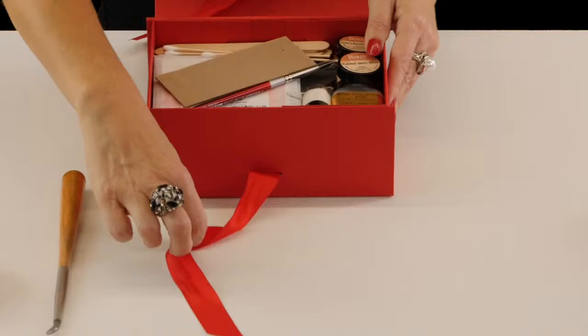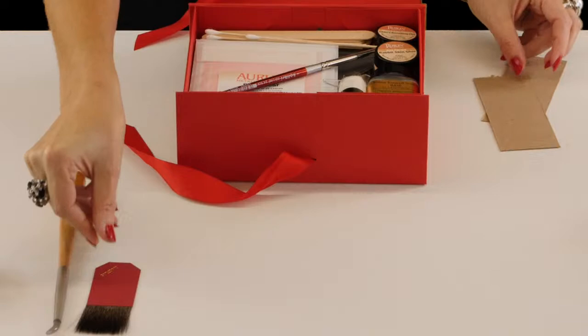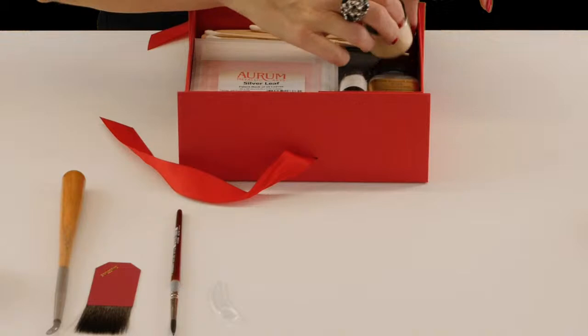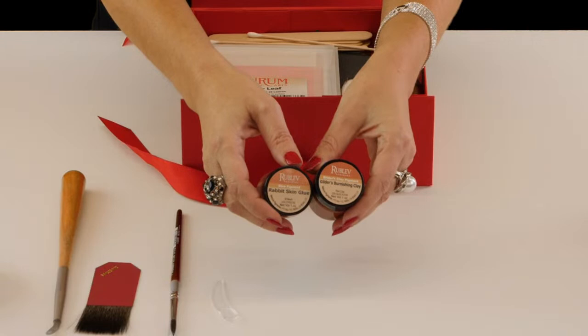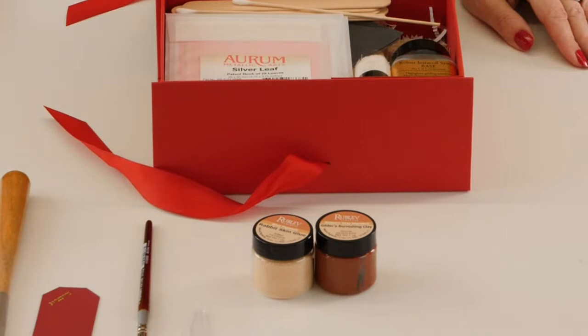And this is a special brush for gilding, and again, I will explain why you need that brush. Here's just a simple applying brush for gold. We include a spatula for two different things here: one is rabbit skin glue and one is clay bole, which is for gilding, because you can't apply gold just on a white surface.